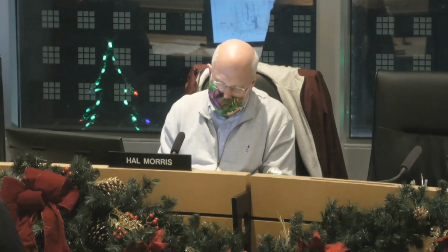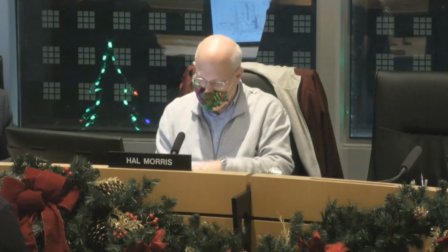The conditions are general compliance with the color renderings provided, dated May 17, 2021. The location of the sign not as shown on the site plan, but centered on the landscape island on the west portion of the property, while retaining its 10 feet from the 25-foot, is that the SRA line?